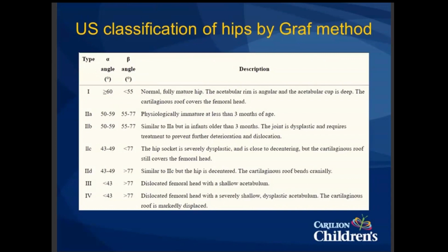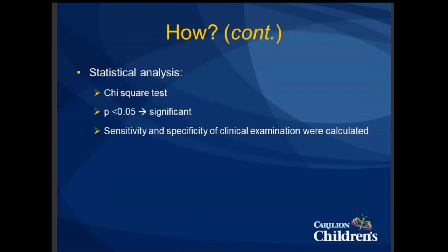The statistical analysis used was the chi-square test, and a p-value of less than 0.05 was considered significant. Sensitivity and specificity of clinical examination were calculated. So what did they find? The results included, based on the physical examination, out of the examined hips, that is 3272, only 67 were found to be positive, and the rest, 3205, did not have any physical abnormality.